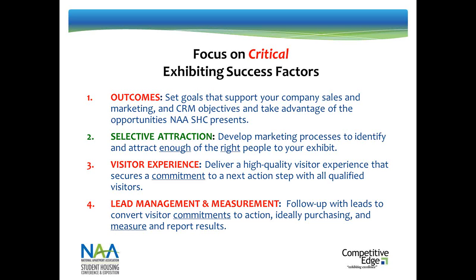So here's the question I would pose to you right now. When you look at these 4 critical success factors, if you had to score your company's current level of execution on a 1 to 5, 5 is very effective, a 1 is ineffective or not even really dealing with it, what score would you give your current program on a 1 to 5?